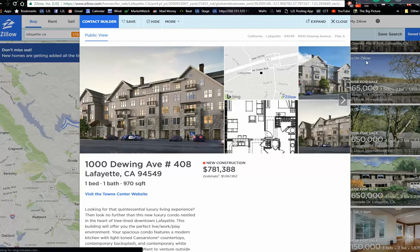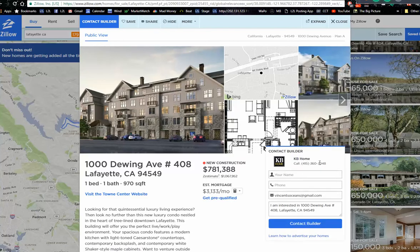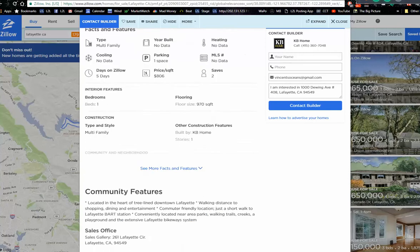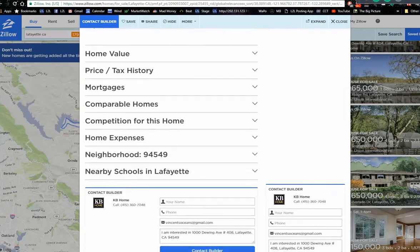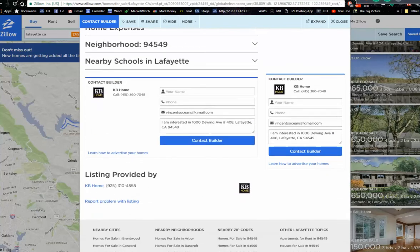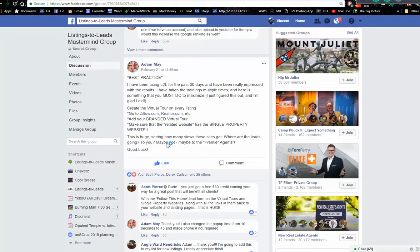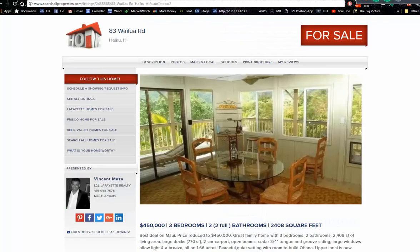So here's another property, new construction. So that's not a good example, but I know you're probably familiar with the fact that when you fill out a lead form here, it usually goes to 4 different agents, right? And so there are areas in here where you can actually showcase other tools, like a website that is unique for that, and a virtual tour. And that's what this client is doing. He's taking our branded virtual tour and putting it on his listings out there.